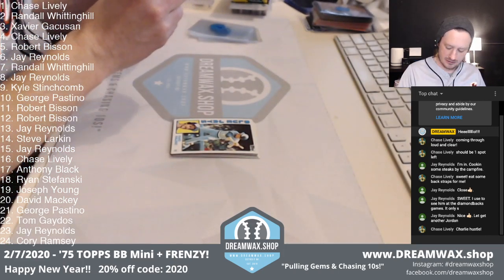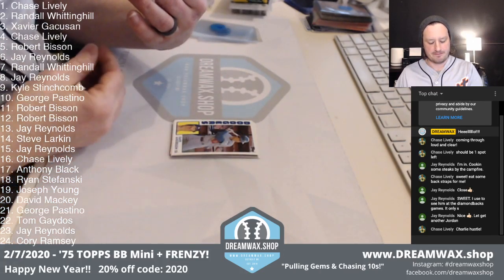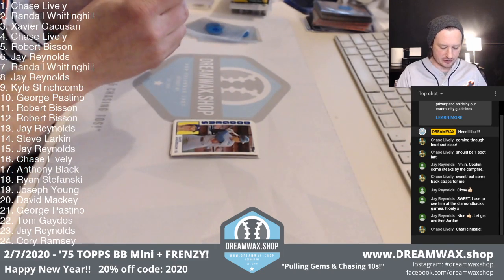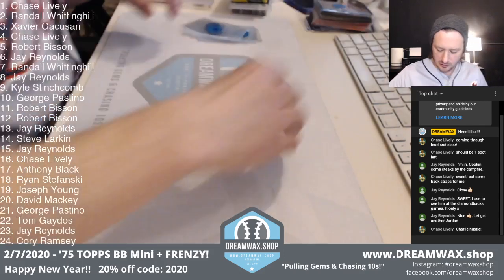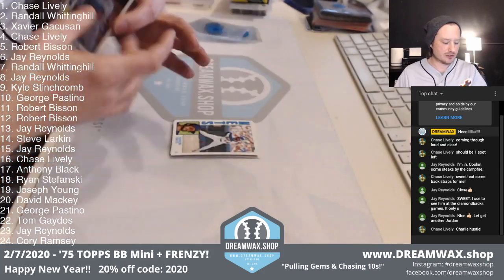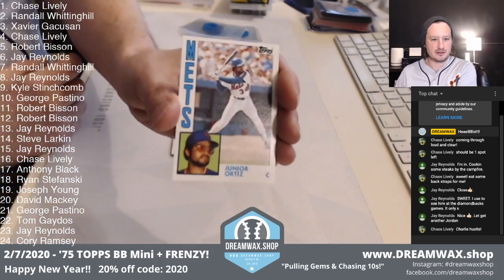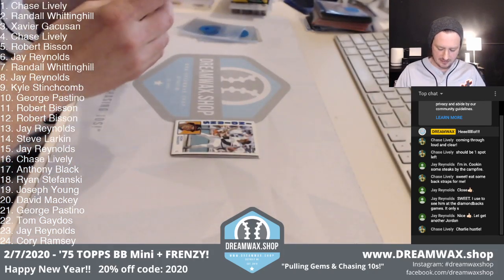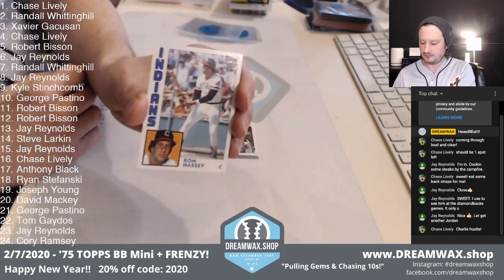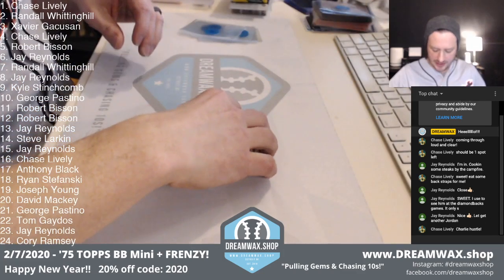Spot number 7, Rance Mullikinis. Pretty well centered. I guess the checklists are really easy to see if they're centered because they've got that square border that goes all around, where these are a little more unique and more angled, so it's harder to tell. But Dave Anderson, spot number 8, Jay Reynolds. Spot number 9, Kyle Stinchcomb. Junior Ortiz. Mets. Spot number 10, Ron Hasse. George Pastino. Spot number 11, Rick Dempsey.